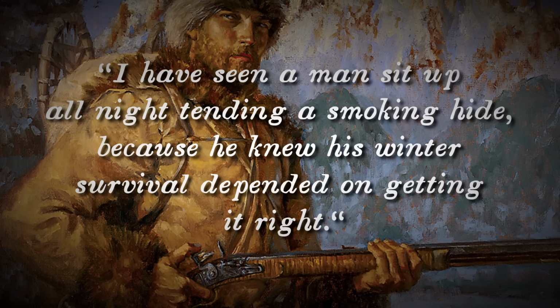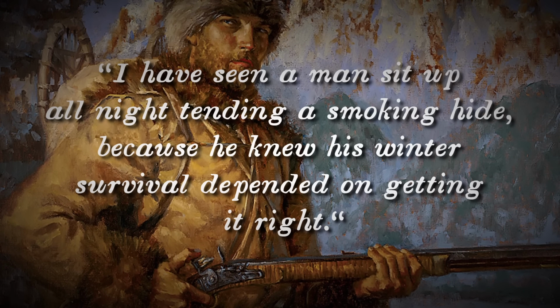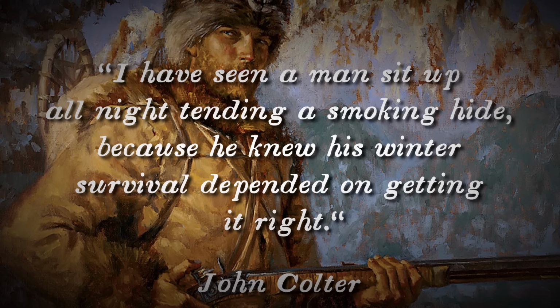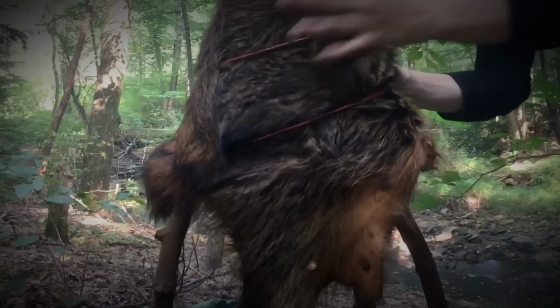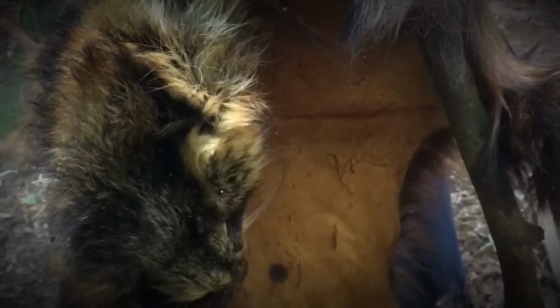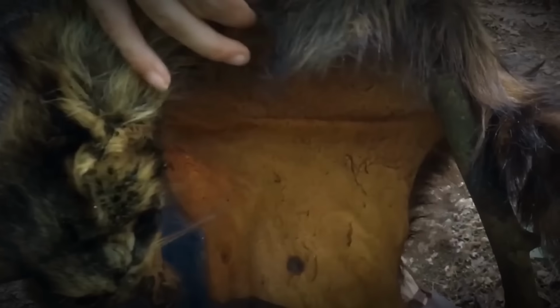"I have seen a man sit up all night tending a smoking hide because he knew his winter survival depended on getting it right," wrote explorer John Coulter. The finished product was unmistakable. Golden brown color, distinctive smell, soft to the touch but incredibly strong, waterproof, insect-resistant, capable of lasting decades with proper care.